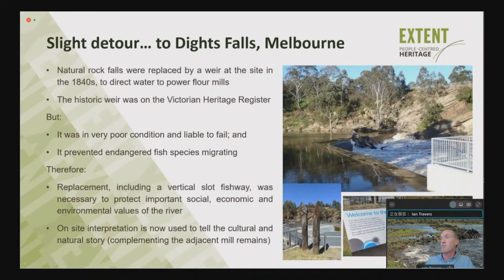So here in the bottom right-hand corner is an interpretation panel that talks about the Aboriginal significance of the place to the local Wurundjeri people. But they've also installed, these are a couple of the wooden piles from the historical weir that was removed. And so, you can use interpretation to convey all these values in the same place, even if the actual fabric is changing. So now we'll go on to my third case study.